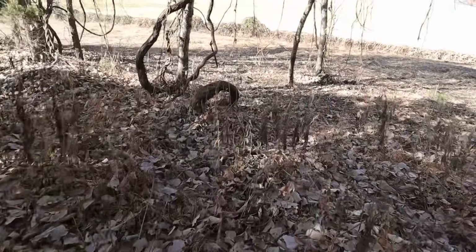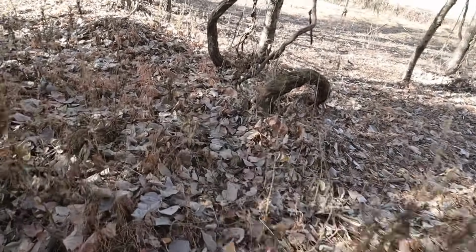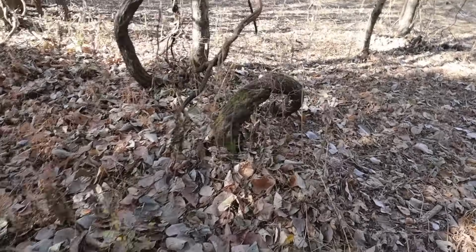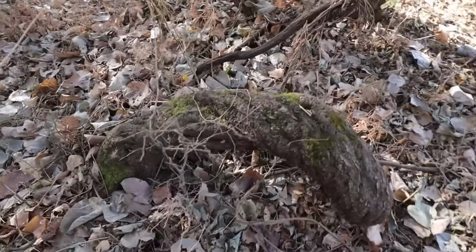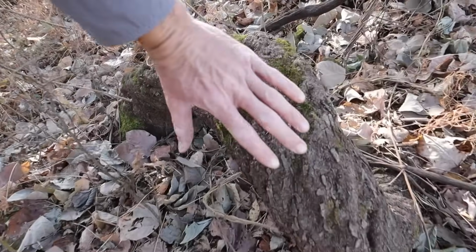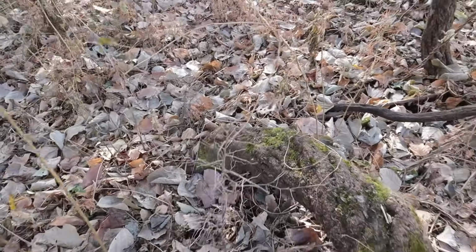Oh, wow, look at this grapevine root. Or maybe that's a kudzu root. That thing is ginormous. Definitely have to cut that. That'll probably help out quite a bit.